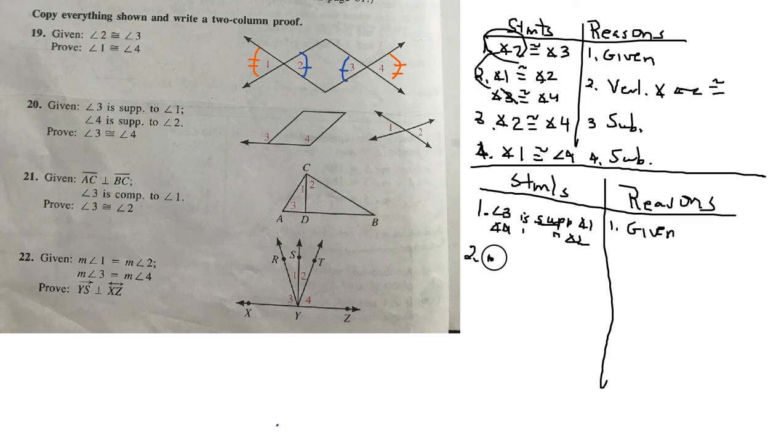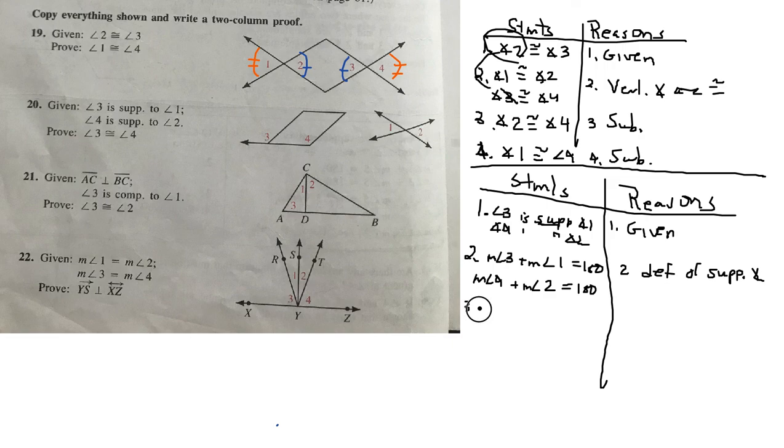Okay, when you see supplemental, you know that the measure of angle 3 plus the measure of angle 1 is going to equal 180. And the measure of angle 4 plus the measure of angle 2 is going to equal 180. And that is definition of supplemental angles. Now we can set these two equal to each other because they're both equal to 180. This seems to happen quite a lot. The measure of angle 3 plus the measure of angle 1 equals the measure of angle 4 plus the measure of angle 2, and that's substitution. I'm trying to see where we're getting to. And all we have to do is prove that angle 3 is congruent to angle 4. Now, we can also say, it's kind of in here, they don't tell us that, but we can see it. We can say the measure of angle 1 equals the measure of angle 2, and that's vertical angles.